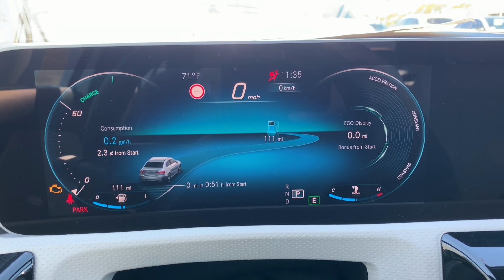And the gauge cluster screen is even more configurable than that. Check this out. The speedometer doesn't have to be just a speedometer. It can also be changed to show your clock or various car info or your route schedule or your Bluetooth information if that's what you want, instead of seeing your speedometer displayed in a normal dial.